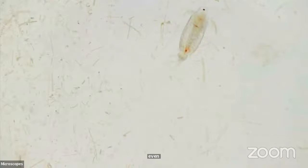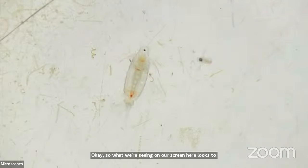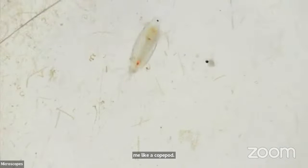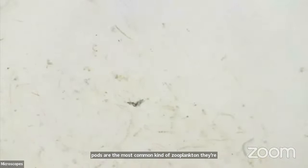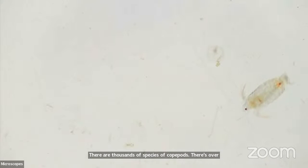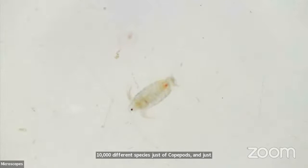Okay, so what we're seeing on our screen here looks to me like a copepod. So those of you that wanted to see the plankton from SpongeBob, here it is. This is our plankton from SpongeBob. Copepods are the most common kind of zooplankton. They're found all over the world. There are thousands of species of copepods. There's over 10,000 different species just of copepods. And just like the plankton in SpongeBob, you can see that it has one eye. That black spot on one end is its eye.